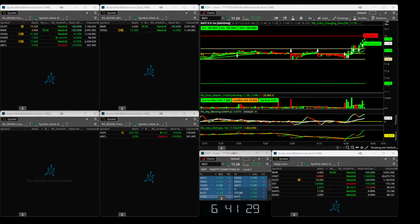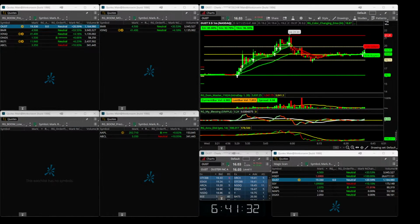I think we looked at OUST earlier. Let's see if the volume will pick up on it. I'm not really liking it only because it's already ran up back here. And of course, that was before our market opened. So this would be the back side of the trade back here.